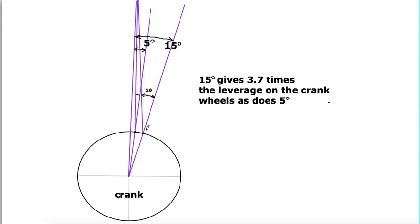I did this graph to find out what the difference in leverage is between 5 and 15 degrees. This is your crank wheel, and these 2 dots represent where the lower conrod pin is with the 2 different peak combustion pressures. This one is 5 degrees from top dead center, and this one is 15 degrees. The leverage angle is the angle between this line right here and the line that represents the conrod. Doing the math, which is the sine of the degrees, this one is about 5 degrees between the conrod and the fulcrum line.